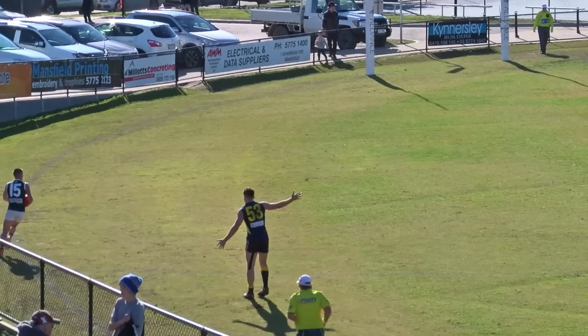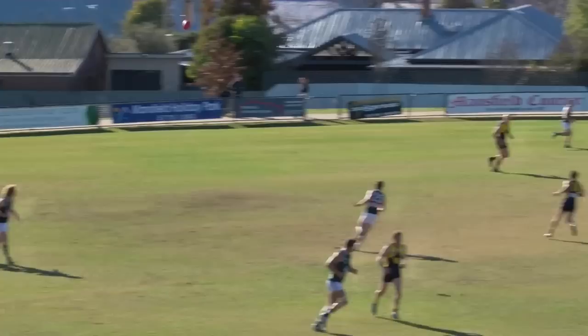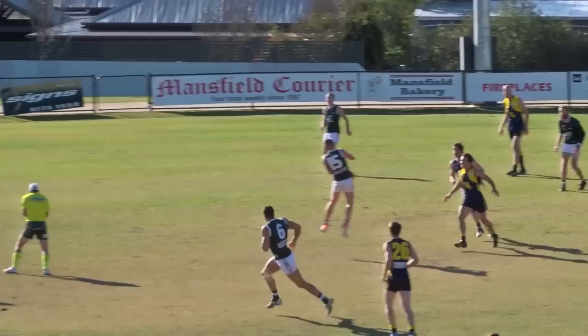Echuca look to square the ball now. They're still in defensive 50. The kick comes towards centre-half back. Rikas does a good job for Mansfield with a spoil. And ball falls to Marnie. Left foot kick is smothered off the boot.